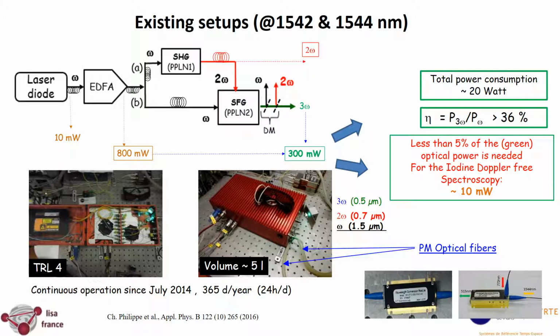Here you can see the output of the green light, and maybe the take-home message is two messages. One, that we get a typical tripling efficiency of about 36% of the input light for a total power consumption of about 20 watts. And this has been in continuous operation since July 2014, so it's very robust and easy to use, and works pretty well. You can find all details in this article if you're interested in this tripling part.